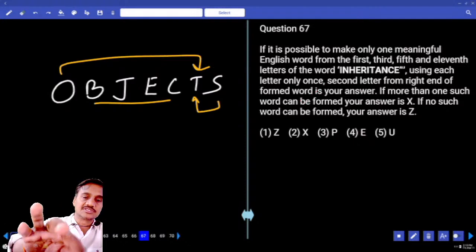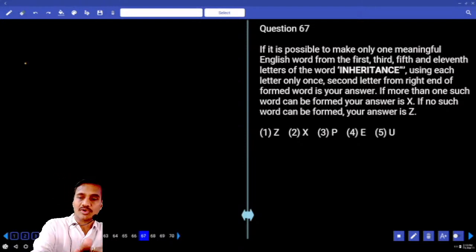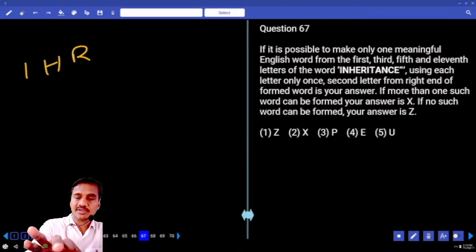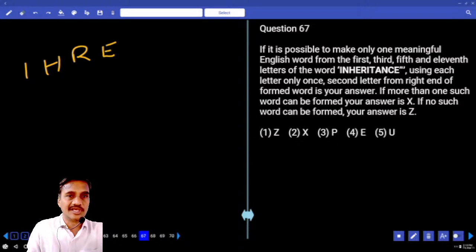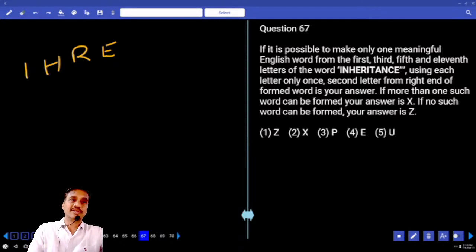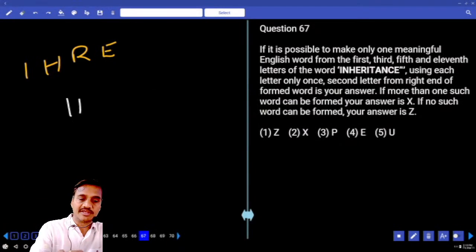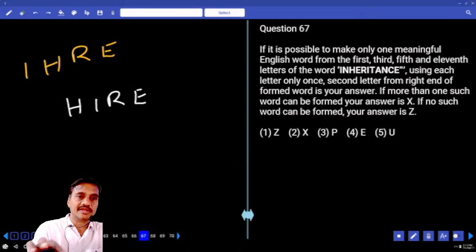Then coming to 67, in this word formation, what are the letters that are to be taken here? Let us take the 1st, 3rd, 5th and 11th letters. The 11th letter is E. Now with the help of these 4 letters, tell me how many words can be formed? Any word formed? Hire. What is the meaning of this one? H-I-R-E, hire. Is hire a word or not? Taken for rent. Hiring.